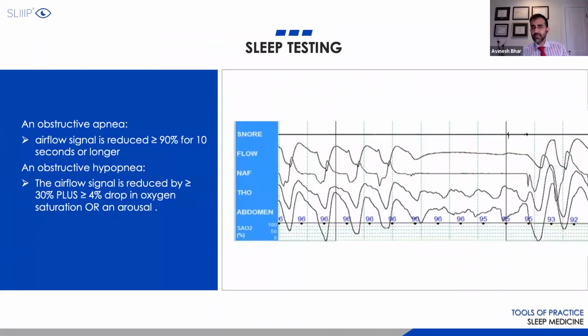So sleep testing, there's two things that we test for. One is apnea, when your airway flow goes down by 90% or more for 10 seconds or more. And the other thing is hypopneas, which is a less severe form. So the flow decreases. However, the flow has to be accompanied by a 4% drop in oxygen.